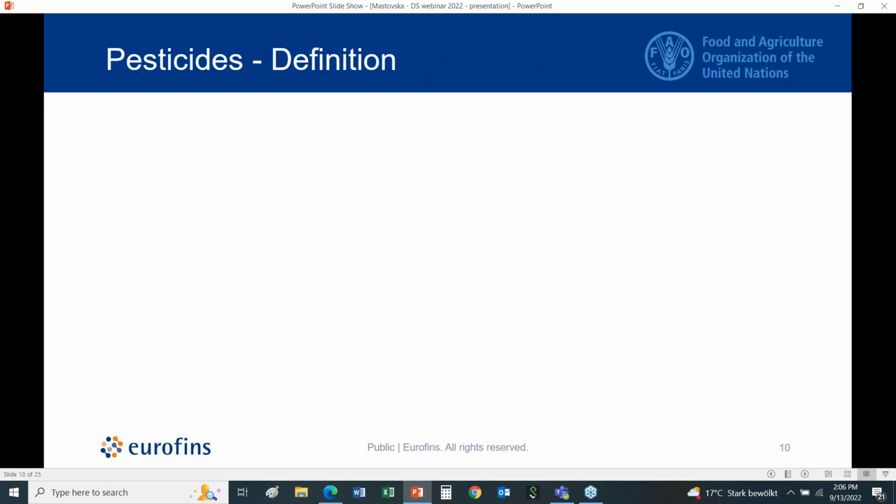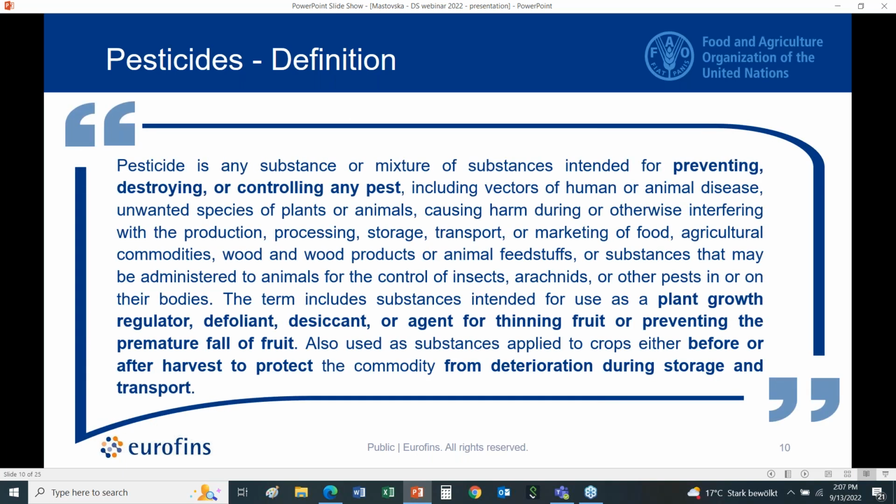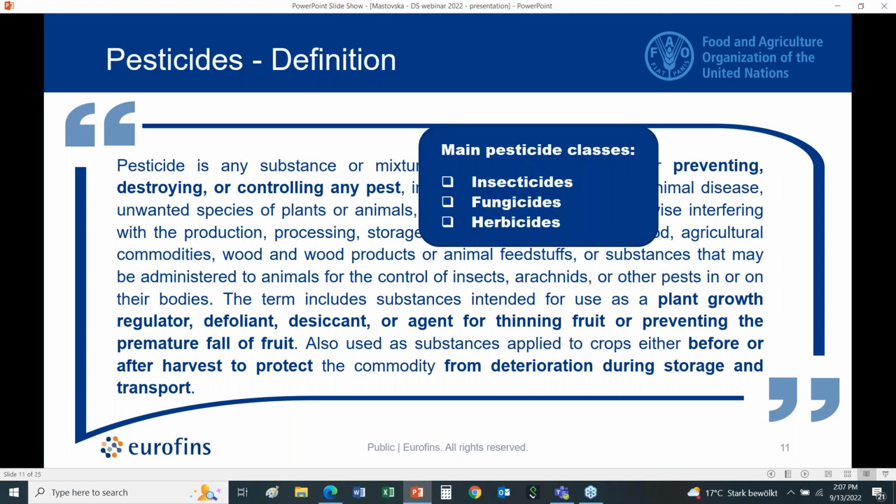When it comes to pesticides, there is sometimes confusion about what a pesticide actually is, because pesticides include a wide range of compounds with different biological activities and use. Primarily, pesticides are intended for preventing, destroying, and controlling pests. And from that perspective, the main pesticide classes include insecticides to control insects, fungicides to control fungi or mold, and herbicides for weeds.